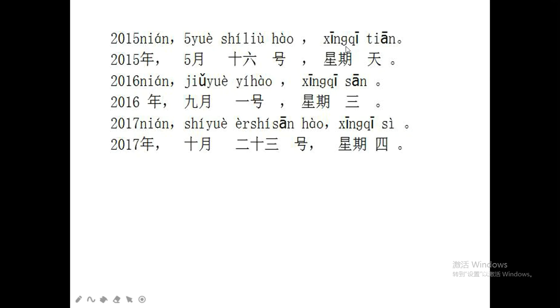That is Sunday, 星期天. 2016年9月1号星期三. So 2016 September 1st is Wednesday. 2017年10月23号星期四. So 2017 October 23rd Thursday, right? So these are how you tell the year, the months, and the day.